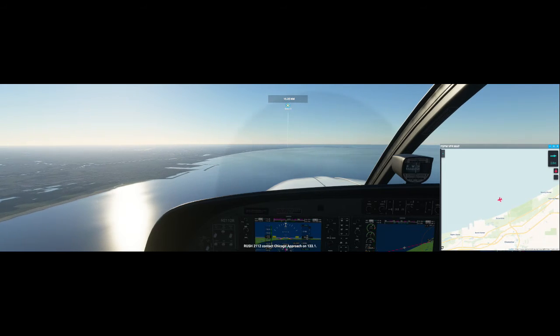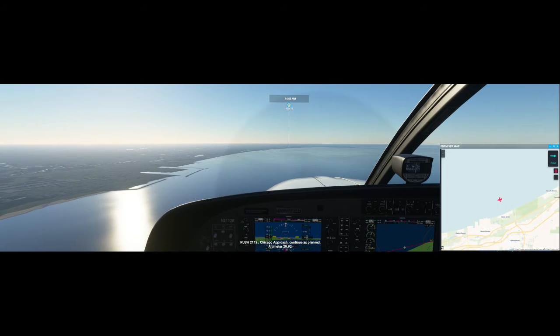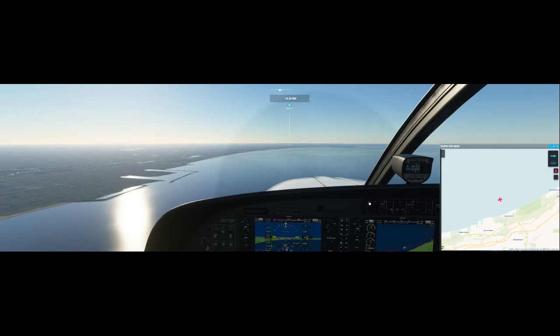Rush 2112, contact Chicago approach on 133.1. 133.1 for Rush 2112. Chicago approach, Rush 2112, 3,000 feet. Rush 2112, Chicago approach. Continue as planned. Altimeter 29.902.